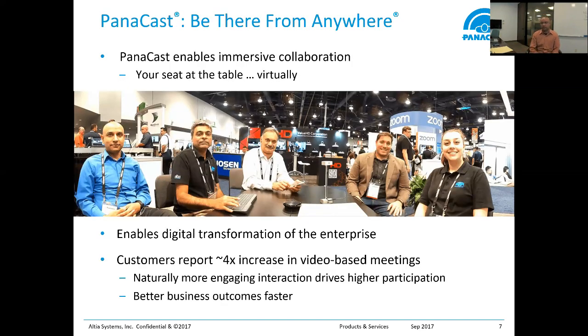This is a really cool picture from one of our industry shows, where you can see I'm sitting on one edge and Erin is sitting on the other edge of a small huddle room scenario that we had created at our booth. And for people viewing from the remote side, we all look pretty much the same. It's a very natural way of looking. This is how you want to interact with other people. It's basically your seat at the table.